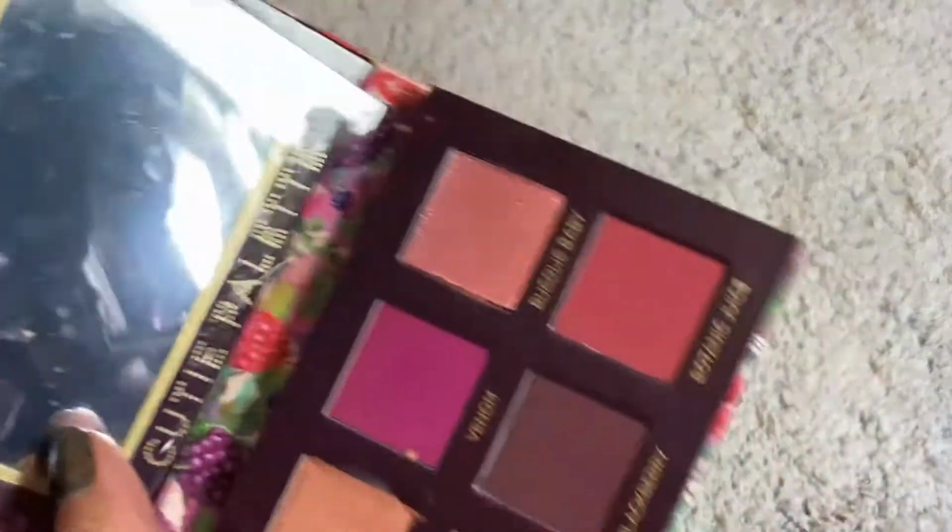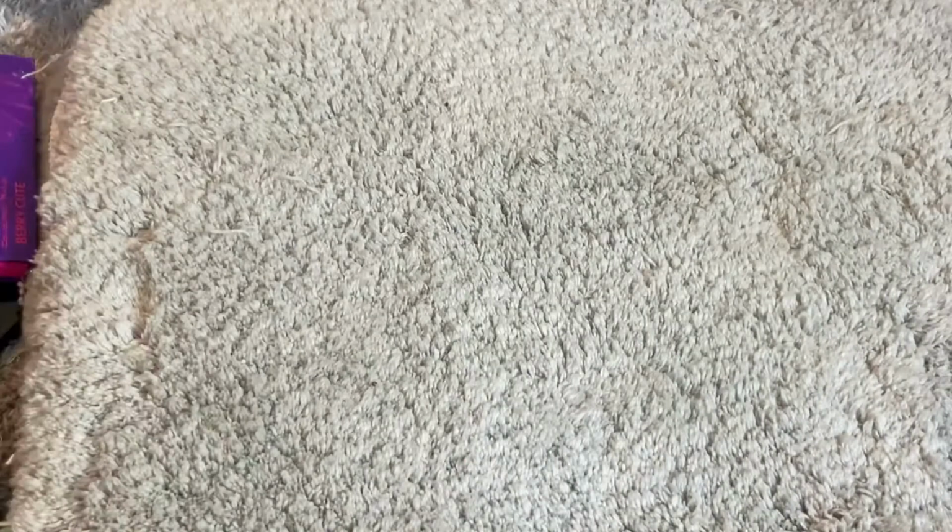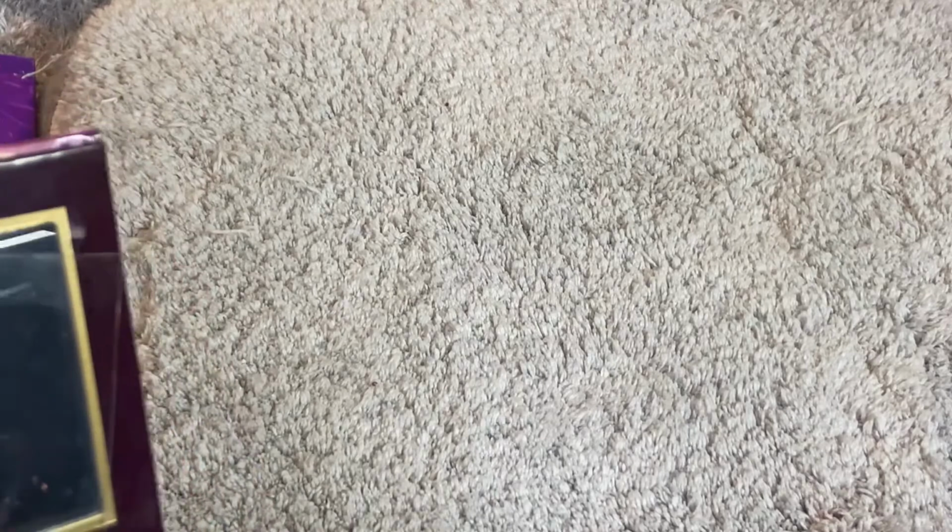This is the Nabla Cutie Patootie palette. I always call them the Cutie Patootie. This is the berry one, I want to say. Wild berry, yeah. Now, Nabla has me conflicted. Some of these shades, I can't tell if they're supposed to be toppers or shimmers or what the hell they're supposed to be. But their actual single shades are beautiful. I don't know if I want to keep this.